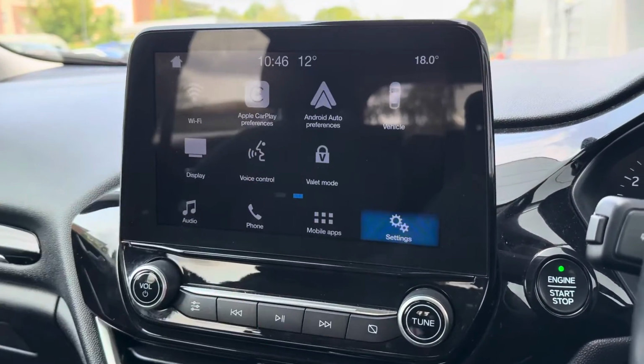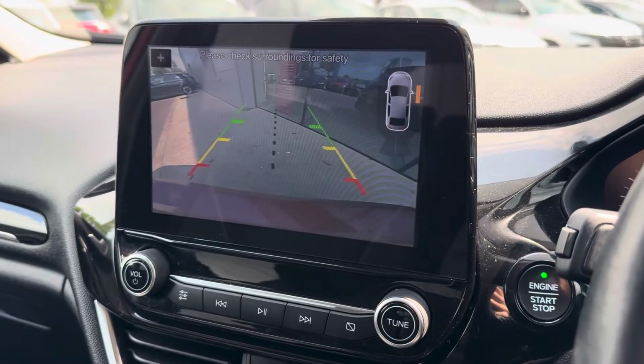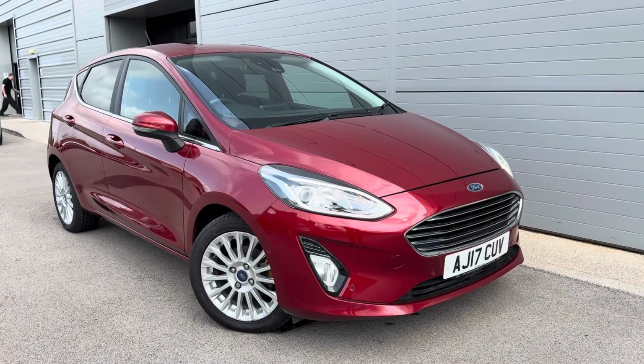The driver will additionally benefit from the reversing camera, getting a clear view when backing up. This has been a presentation of the Ford Fiesta 1.0T EcoBoost Titanium.